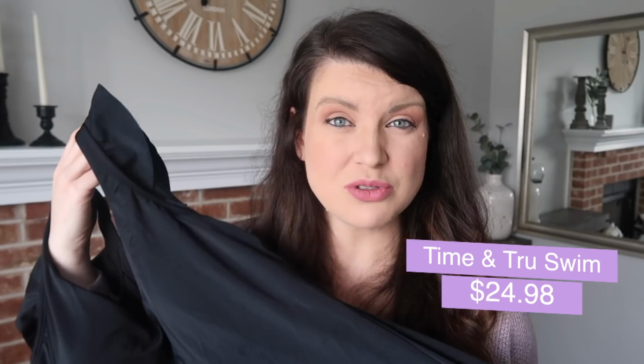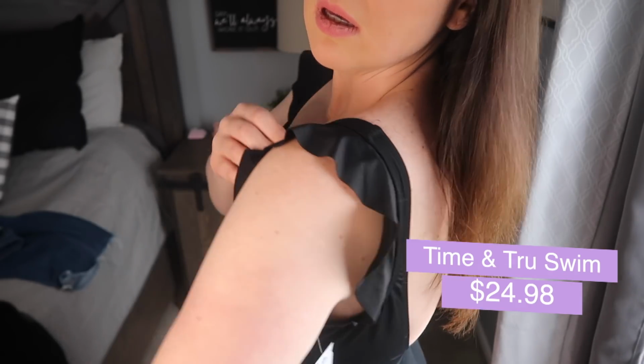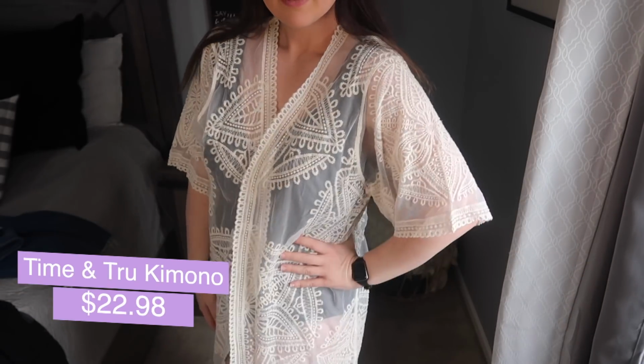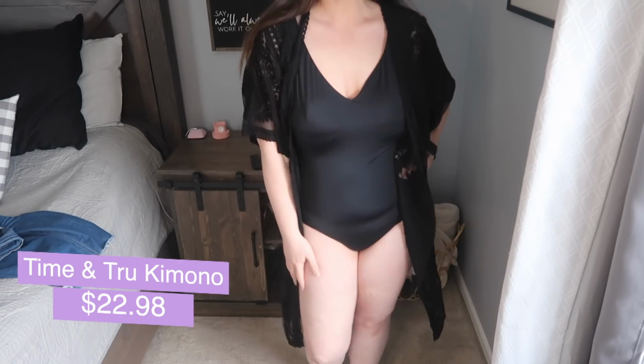I also was on the hunt for a nice black one-piece swimsuit for a trip we have coming up, and I was able to find this one. I went with an extra large, but the back is open. It's got cute little sleeves. I also paired it with a really fun Time and Tru kimono cover-up. They had black and white, both under $23, that I plan to take on our trip.